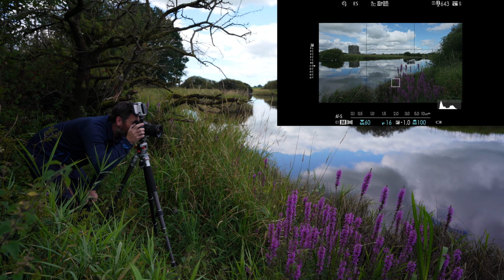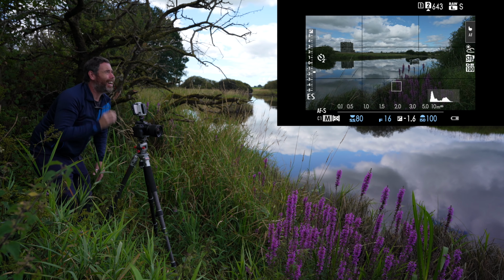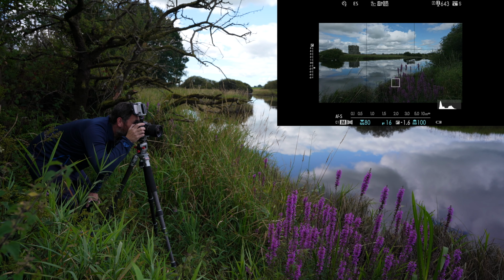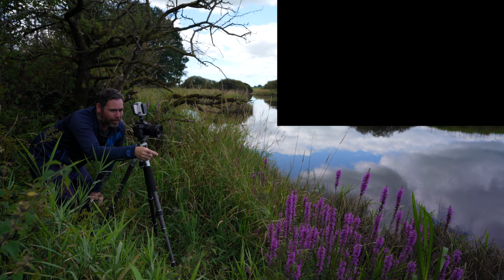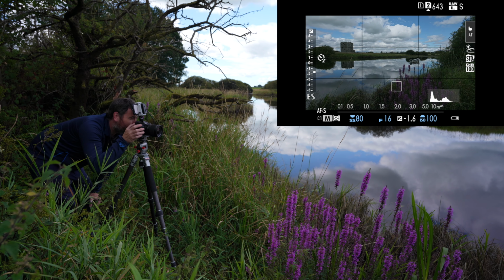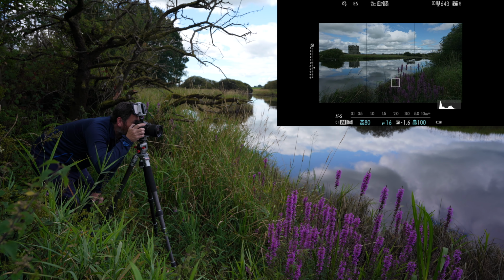I'm underexposing again because I'm trying to keep as much detail in those clouds as possible. Because we've got blue sky and that really bright white clouds, I want to retain as much detail as possible. The thing I'm going to have to do here though is, because I'm so close to the foreground element, I mean I'm about 3 foot away from those, I want to be sure that everything's going to be in focus.